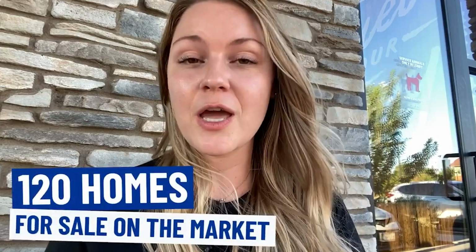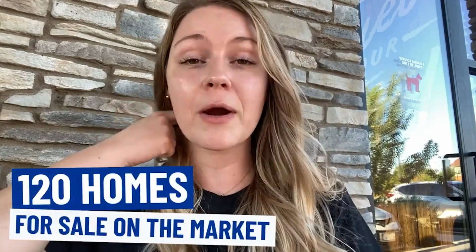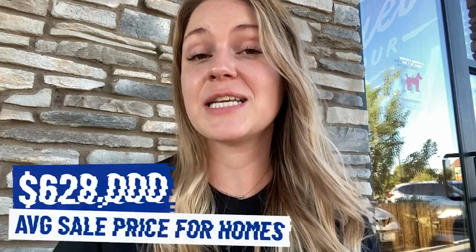So there's 120 homes for sale on the market right now in downtown Phoenix. It's a fairly large area, so that's not a ton. But it's more than last year, so that's good. The average sale price for homes in the downtown Phoenix area is $628,000.